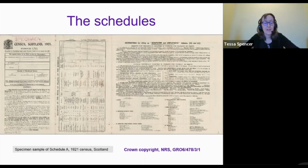The image here is of a specimen sample schedule found preserved within the census files of the General Register Office for Scotland. You can view large-size images of the obverse and reverse side of the schedule on the 1921 Census Guide on the NRS website, a link to which will be provided later on.